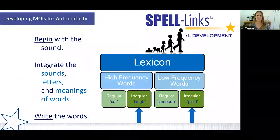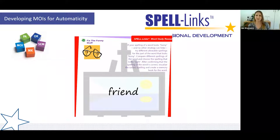Okay, automaticity. All words have to become automatic sight words, or as Dr. Heron calls them, auto words. High frequency words get there more quickly because they're high frequency. We have repeated meaningful exposures with them. Lower frequency words take more time, as well as irregular patterns. They will take more time to develop into an auto word because they are irregular. So we want to give extra attention to those.